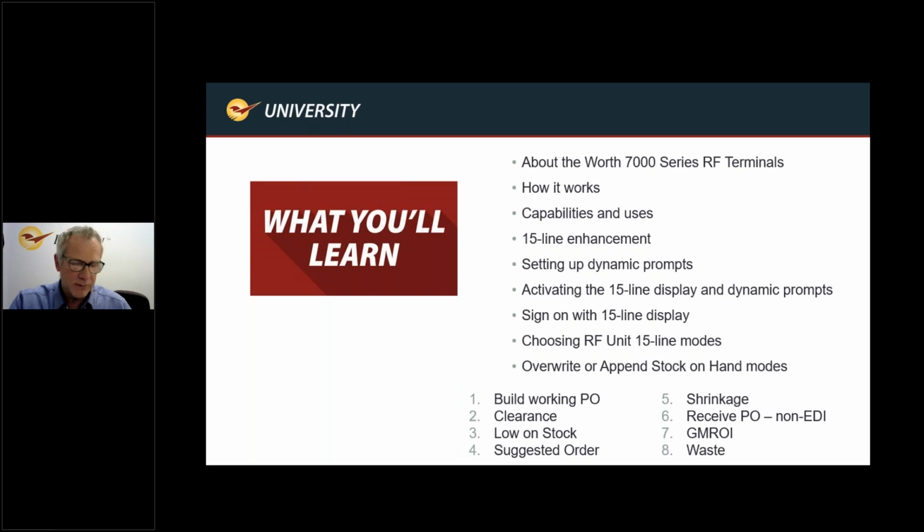All right, so here are the subject matters we're going to talk about. So we're going to talk a little bit about the product itself, the WER 7000 series RF terminal, RF standing for radio frequency, of course, how it works, capability and uses. Those three topics, we'll be done with that in probably a minute.